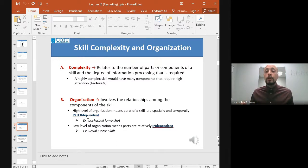Whereas a skill that is low in organization means that the components of the motor skill are independent of each other, such as that US Army example we talked about last class, where it was taking a gun apart, cleaning it, and putting it back together. Individually, those components could be separated in practice. There's a very good structure to it, and we see that in serial motor skills. Those would have a low level of organization because the individual components are independent of each other. Does that make sense, everyone?